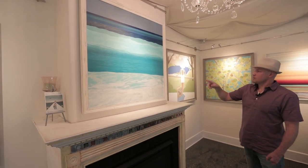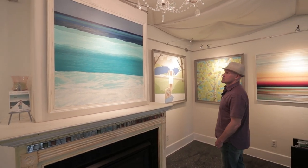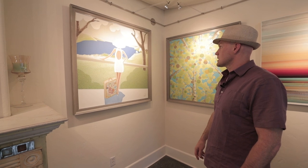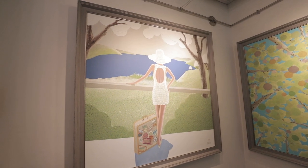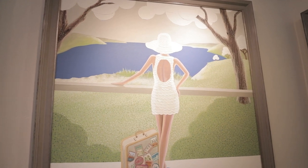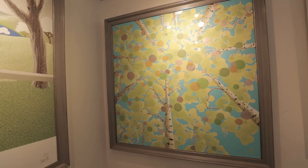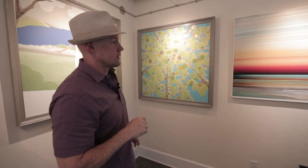This is my painting. It's an original. It's called Blue Sea. It's oil on canvas. Another one of mine is Vista View. This woman is part of the Bicycle series, and she travels the world and stops off at different places. I kind of think this is in Lake Geneva, Switzerland, where she's looking out over the lake there. This is Citron Forest, another one of mine. This is oil on canvas. I normally always paint oil on canvas.